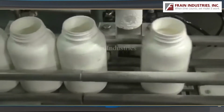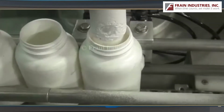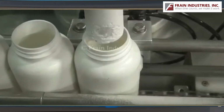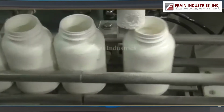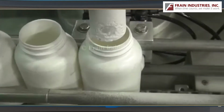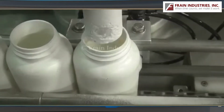The simplest indexing uses only a timer for control, and the two gates operate inversely. When the fill gate opens to let the filled bottles exit, the index gate closes to hold the empty bottles back. After a delay, the fill gate closes and the index gate opens. When the filler is finished, the gate sequence repeats. It's simple, but it's slow.